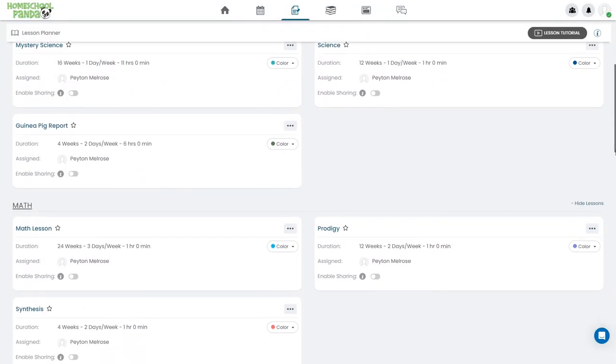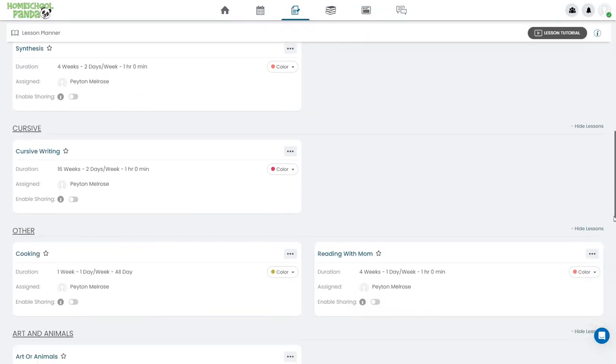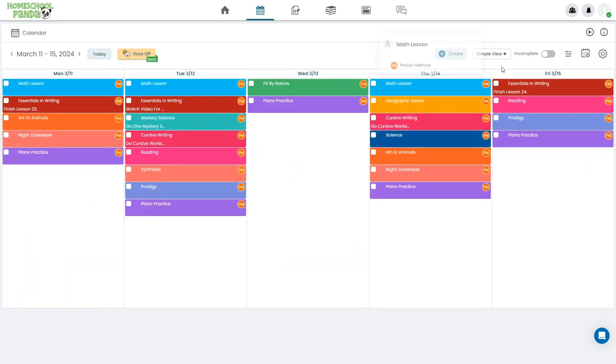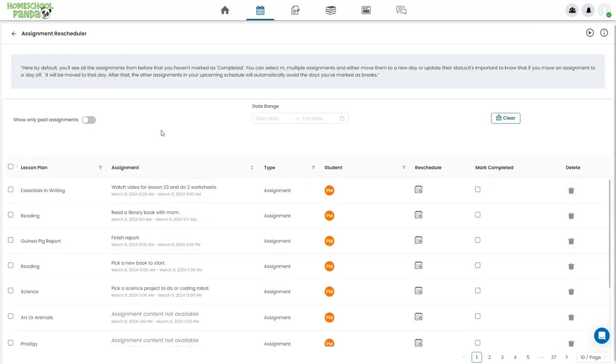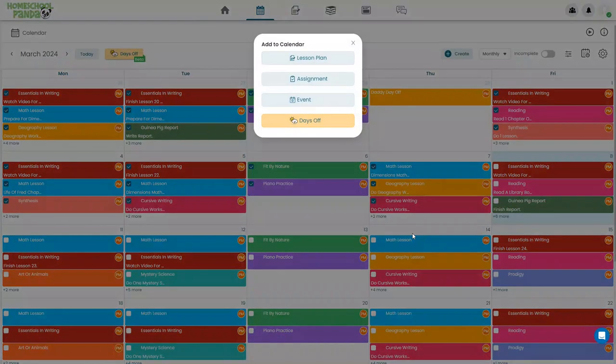You should be able to set up all of your courses and lessons by days of the week and get a nice calendar view of what's coming up for the week or month ahead. There should also be a reschedule option. So if you didn't have time to complete a lesson, you can move it to the next day or just shift all the assignments forward. You'll also be able to add in days off whenever you need to.